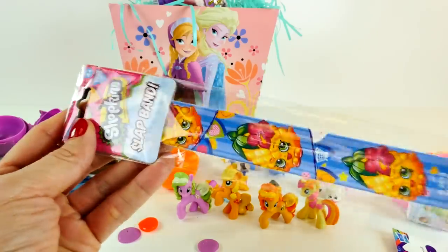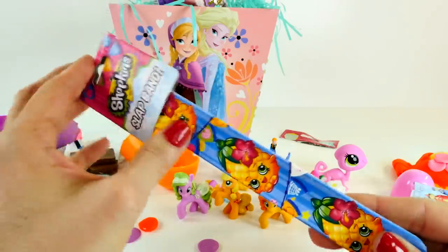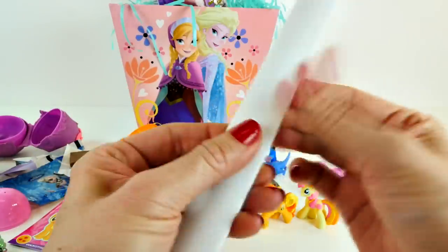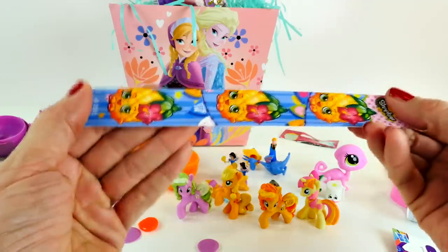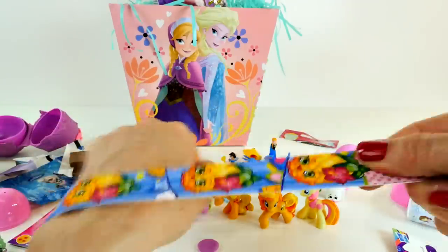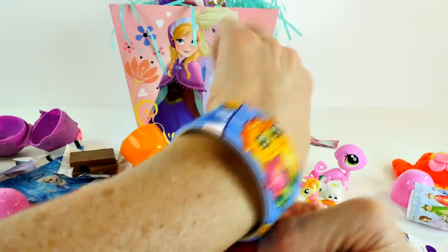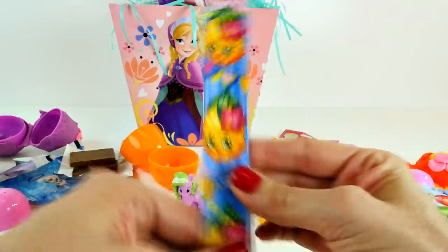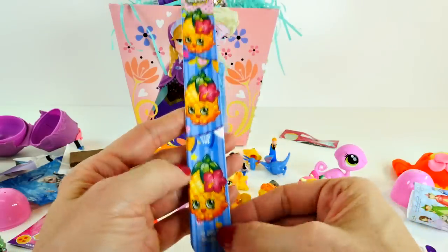Next up, Shopkins Slap Band. Isn't that cute? One thing I really like about these is that they are kind of soft and almost spongy. The rubber is really, really soft on them. Some of the slap bands hurt when you put them on, but this feels just fine. And it's so cute. Do you guys know which character that is from Shopkins? If you do, leave me a comment and let me know.